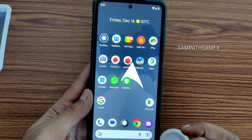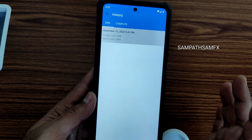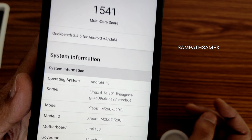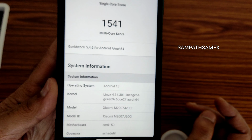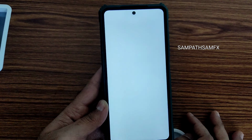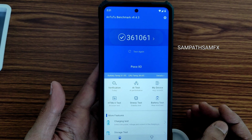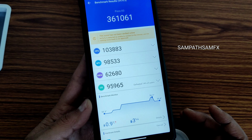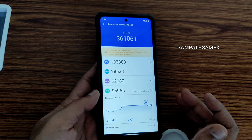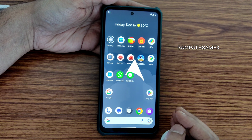Now moving into some of the benchmark results, starting with the Geekbench scores you can see on the screen, and you can also judge the app opening time. The single score is 544 and the multi score is 1541, and the kernel, as I said before, is 4.14.301 Lineage OS Linux kernel used in this particular ROM. You can also see the app opening time of the Android benchmark result app. It took a little bit of time, but the score is very good, 361,061. Temperature rise was just 0.9 degrees Celsius, and battery drop is 3% during this entire testing of the Android benchmark result on this ArrowOS 13 December 14th build.